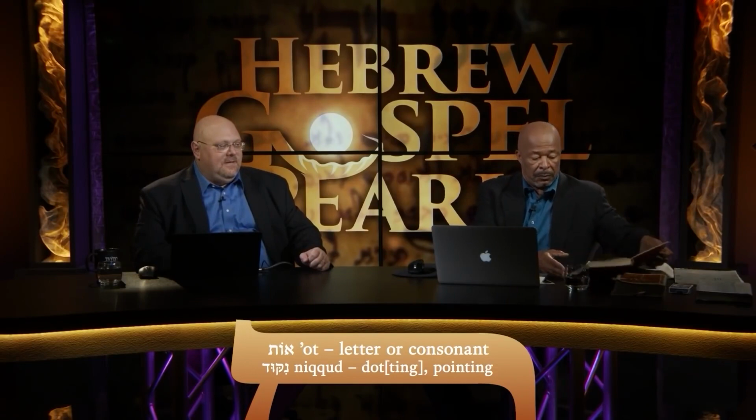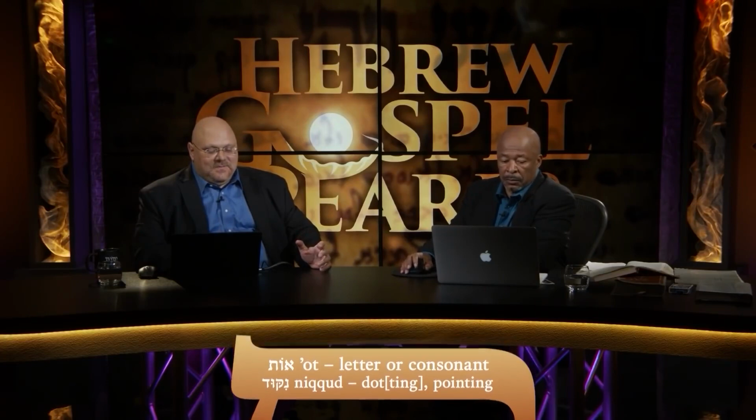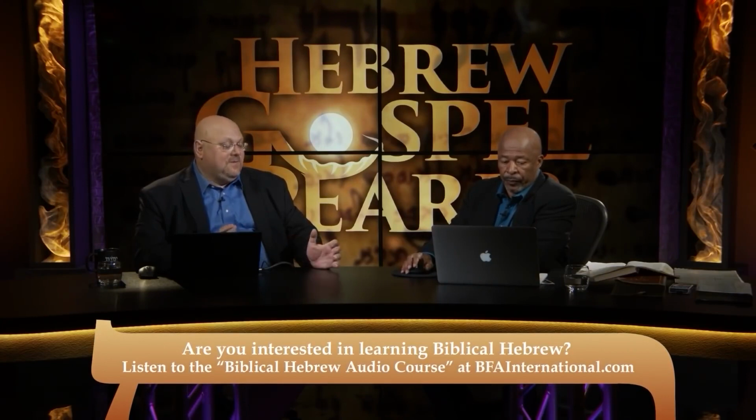So in Hebrew, the consonants are written as 22 letters. And then we have a series of dots and dashes, which are called nikudot, or nikud, which means dots, or pointing, dotting. And those dots provide the vowels. It's actually not just the vowels. It's things that in Hebrew we call vowels. We call them nikudot, dots. But they're things that are beyond vowels.